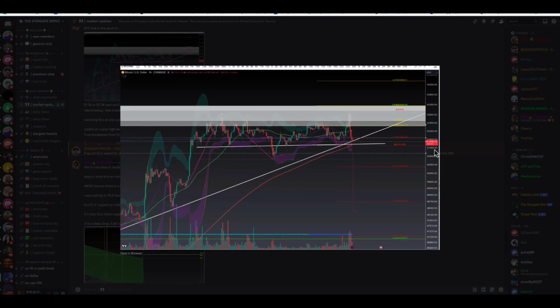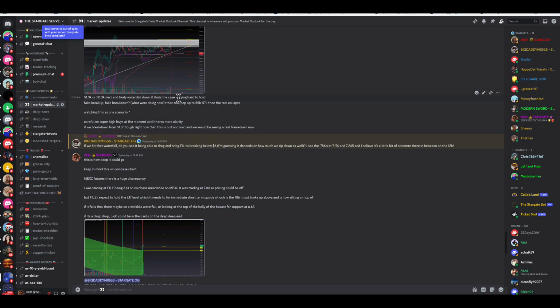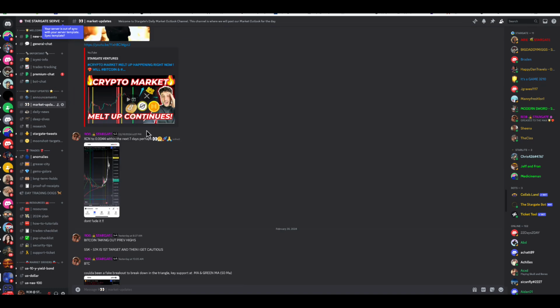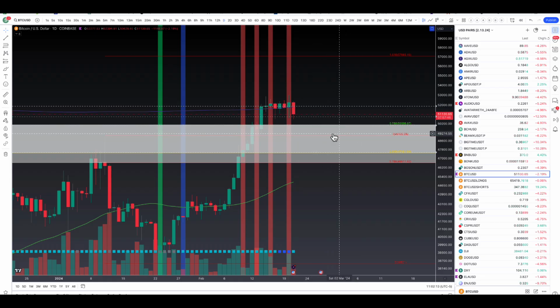But we're at the line in the sand, 51.5K. It was possible that if we broke down from that level, 51.3K, we would come down to 52.3K. Where was it here? 1 hour candle. We need to get back above 51.3K. If we can maintain above there, then we're in good standing.